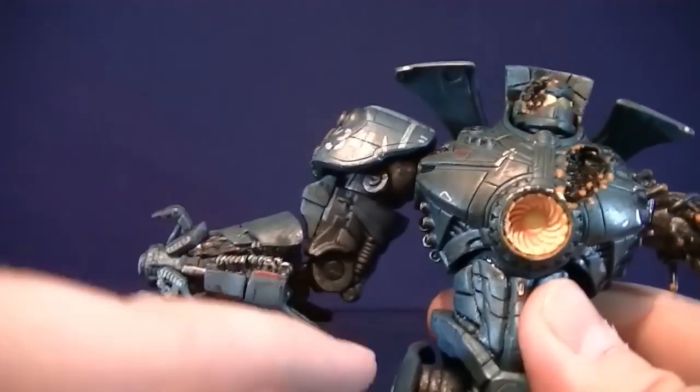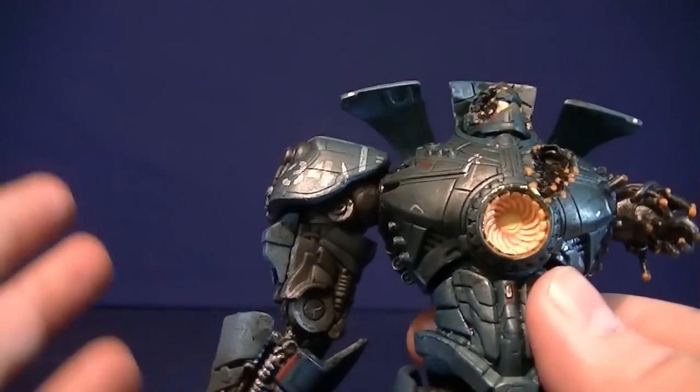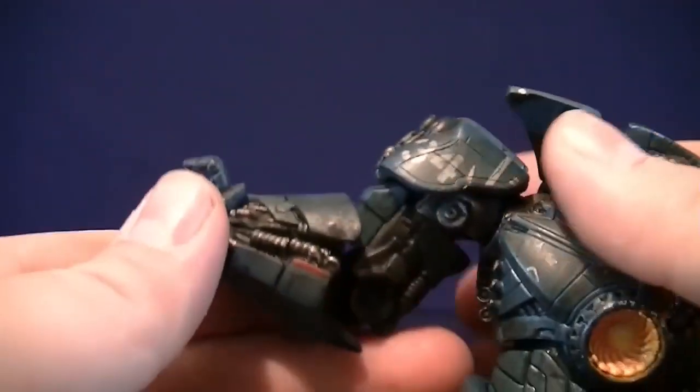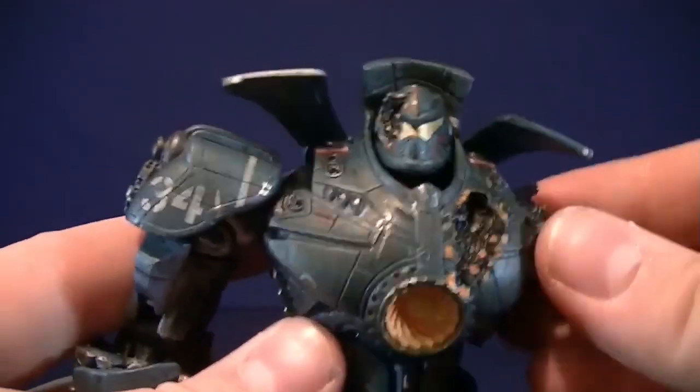But the one thing, I wish there was still a little bit better bend here at the elbow, but it's just pretty much the way it was designed. There's not really too much you can do with it to improve on that bend. But overall, I've still been pretty impressed with the articulation on these figures.